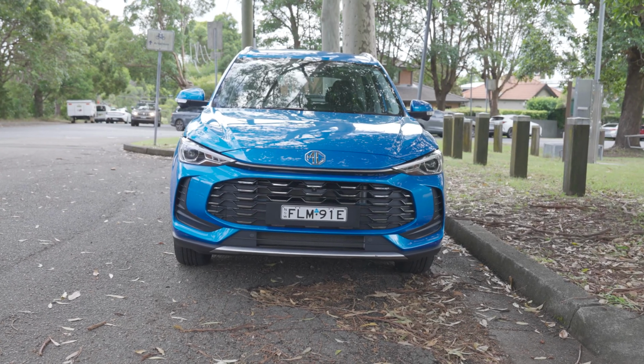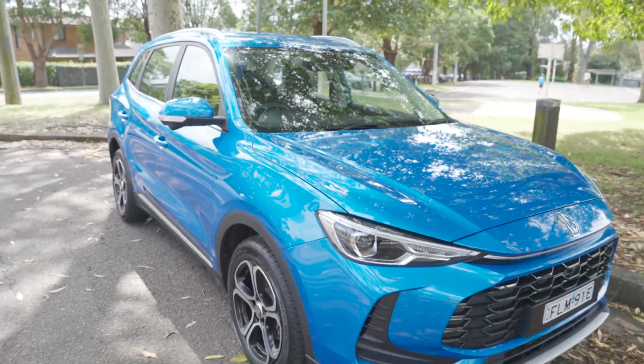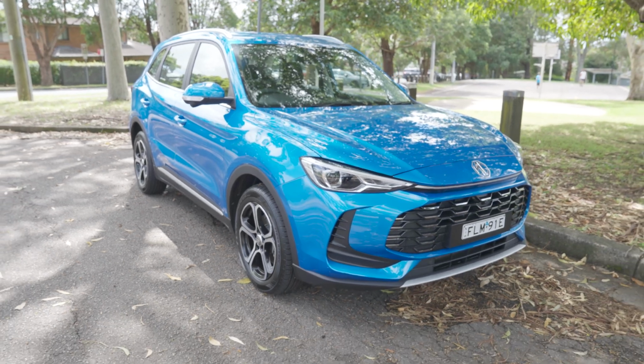Is the MG ZS a turnback car, a car so good looking that you have to turn back and look at it after you've parked it? It's not ugly, it's quite good looking. Is it turnback worthy? Maybe not, it's just not terribly distinctive. But playing it safe as far as design goes, I think actually works really well for MG. They certainly sell a lot of these.